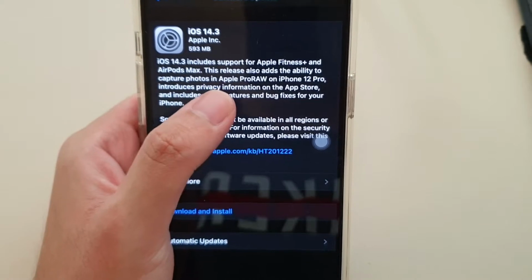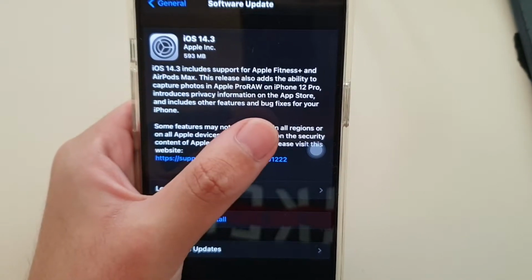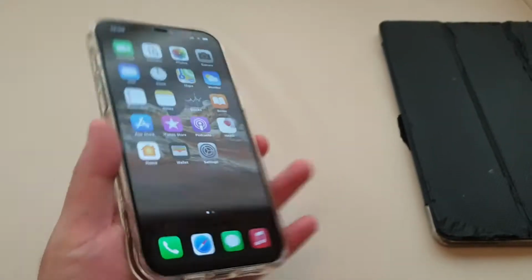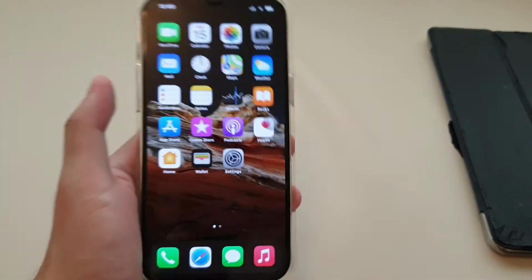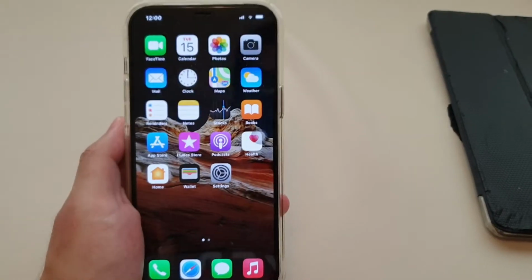Now this one's also released for capturing photos in Apple ProRAW on the iPhone 12 Pro. So it means that if you have the iPhone 12 Pro or my device, the iPhone 12 Pro Max with a 6.7 inch display, you can get Apple ProRAW when you're taking pictures.